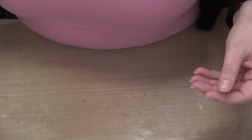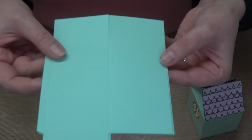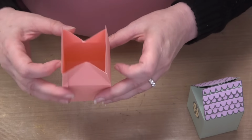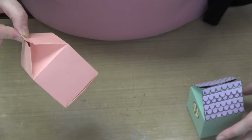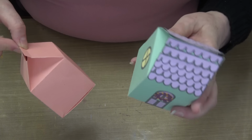But then we have the little houses. So the die for the house is like this. I think you'll need to cut 2, could be wrong. But then you put it together. And then you decorate. Fill it with some little goodies, and then you decorate it.